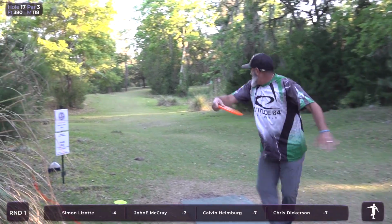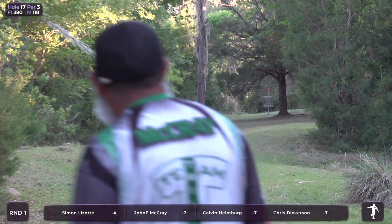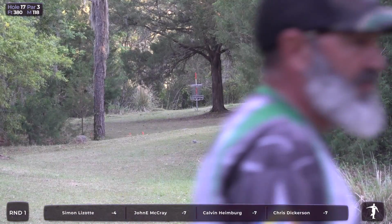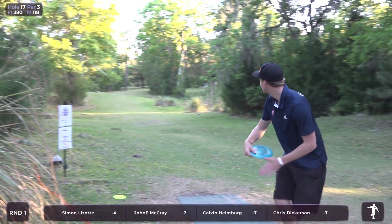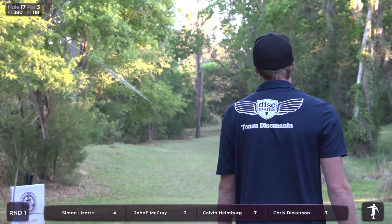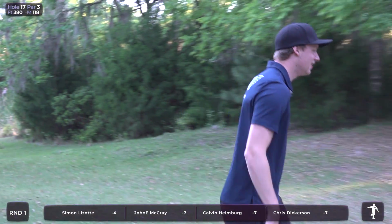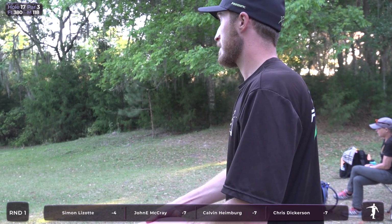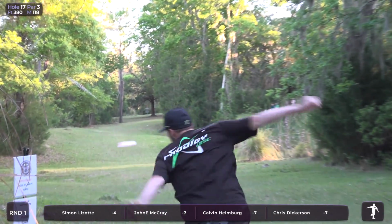This is right between mid-range and fairway driver for me, and I think Johnny's throwing a mid-range. You know what disc that was? I don't, I can only make a disc just for me. But as he walked away there, he said something about making a disc just for him. So I do want to investigate exactly what that was, because he threw it pretty well, just a little too much turn to it. And you didn't exactly hit your line, but if you're going to miss, you need to miss to the right, because as we all know, that's OB on the left side.